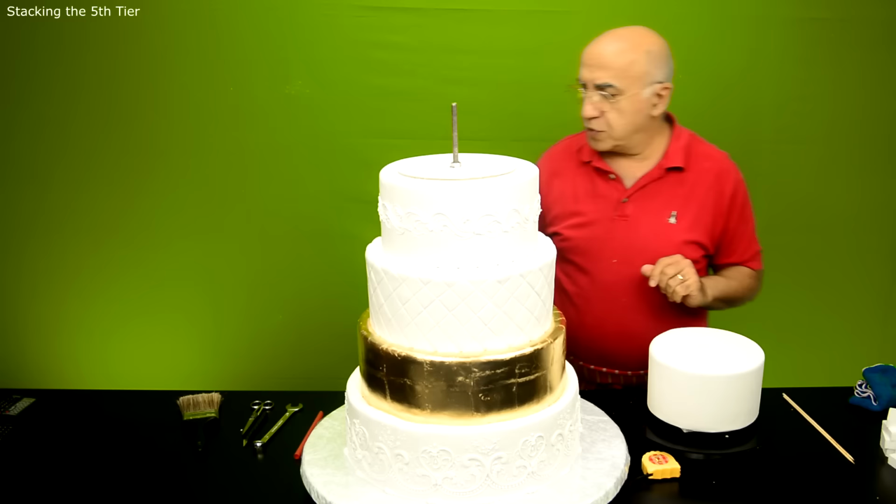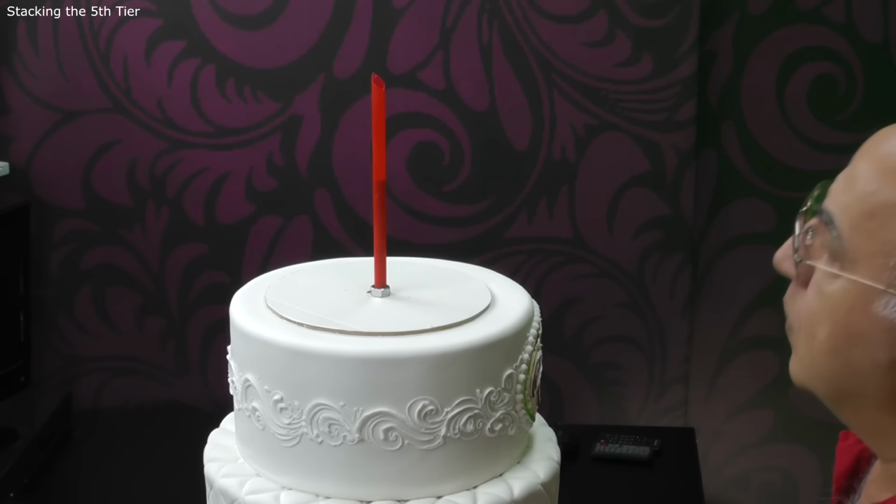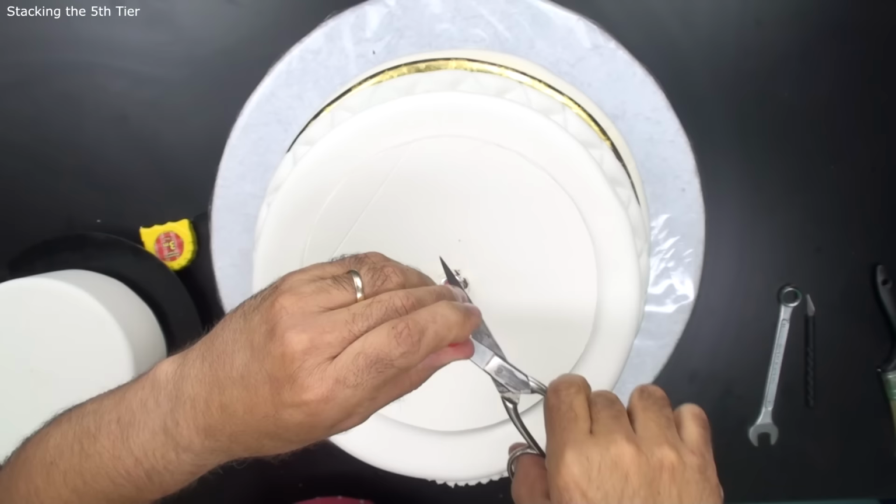What I do is a straw. This is just the right size. I think it's a little bit bigger than the M10. It's just right. And I cut this off. Like this. It's already good.